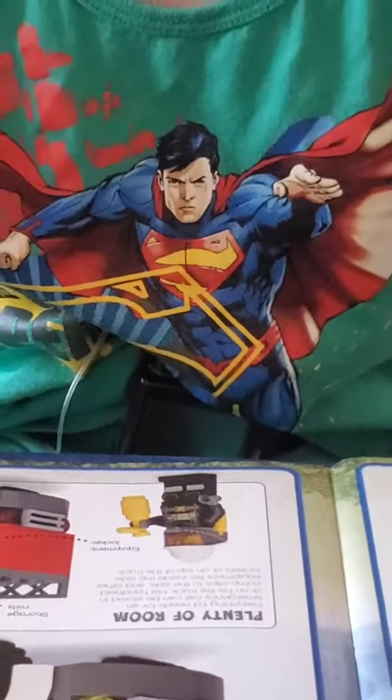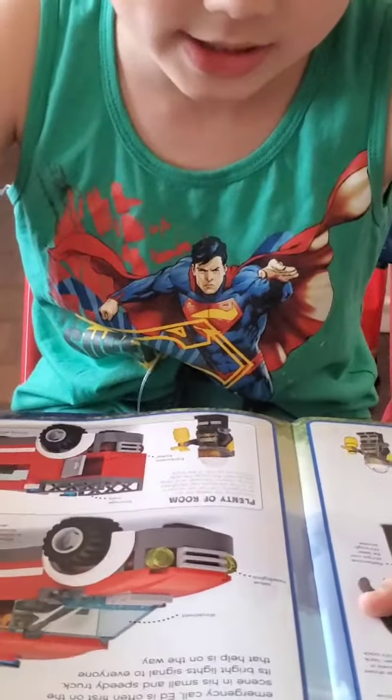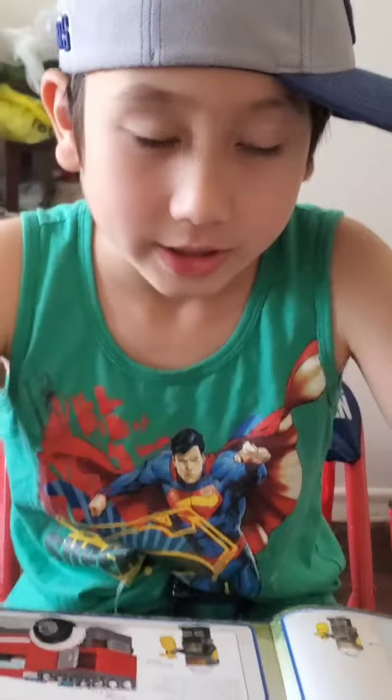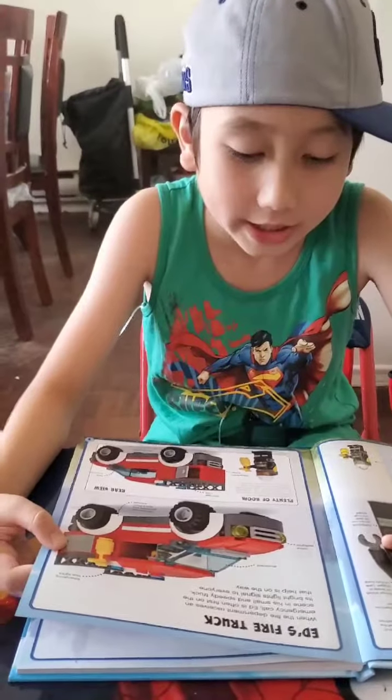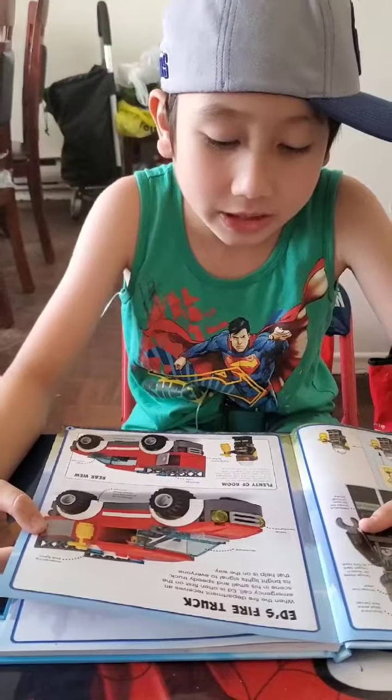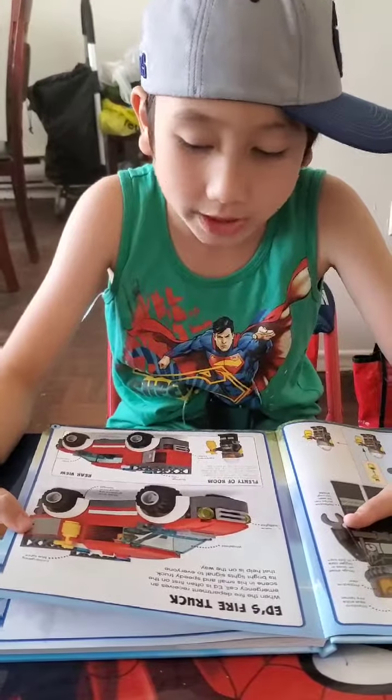Ed's fire truck. When the fire department receives an emergency call to save the day, Ed is often first on the scene in his small and speedy truck. Its bright lights signal to everyone that help is on the way.